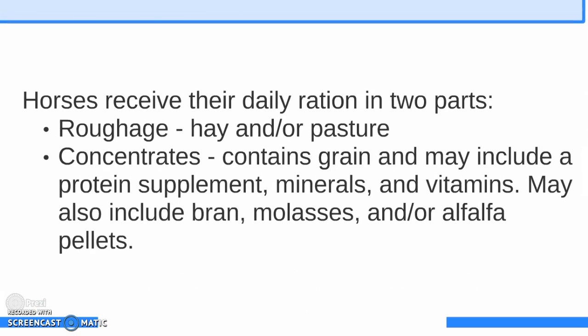Horses receive their daily ration in two parts. First, roughage, which constitutes hay or pasture, and concentrates, which contains grain and may include a protein supplement, minerals, and vitamins, and may also include bran, molasses, and/or alfalfa pellets.